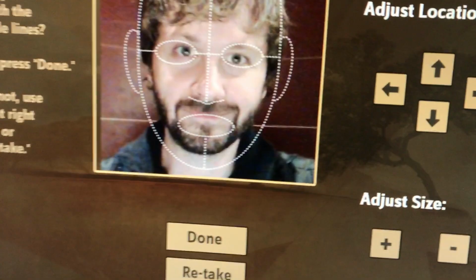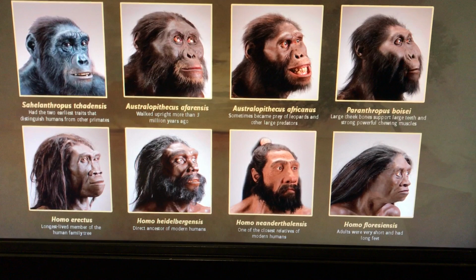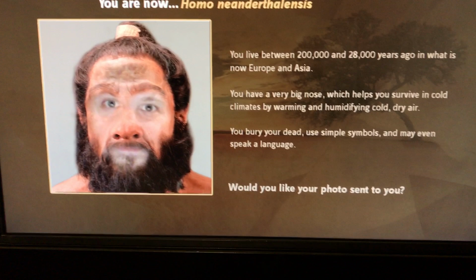That works, sure. Touch the early human species you want to become. Which one do I want? I like this guy. 2, 1. You are becoming Homo neanderthalensis, one of the closest relatives of modern humans. Beard upgrade. All right. You are now Homo neanderthalensis. So this is who I chose to look like.